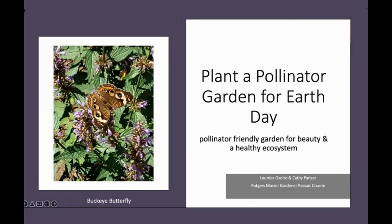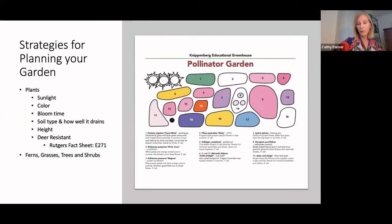And so, again, Earth Day is a great time to think about making a difference with pollinator plants. The picture on the right comes from the Laurel Wood website, where they give you a good idea of a plant map with various selection of plants. And the things to consider are what kind of sunlight you have, the color of the plants, the bloom type, what kind of soil do you have and how well does it drain, the height of the plants.